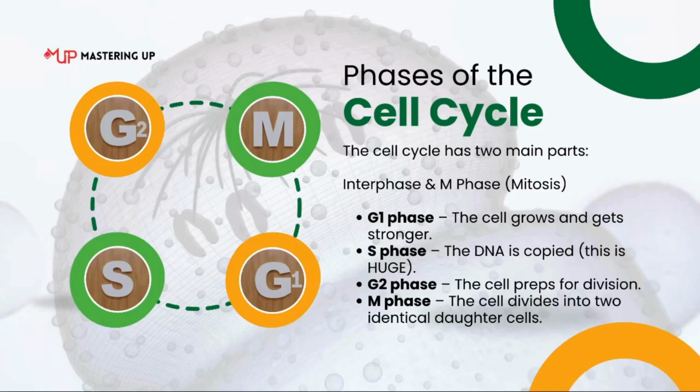The second phase is the S phase, or the synthesis. The cell copies its DNA so that both new cells will have a full set of instructions. This is critical. Without accurate DNA copying, the new cells won't function properly. Now, the third phase is G2 phase, or Gap 2. The cell continues to grow and makes final preparations for division. It checks the DNA for any errors and begins forming structures needed for mitosis, like spindle fibers. Another checkpoint makes sure everything is ready for mitosis.